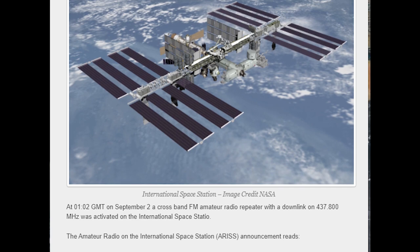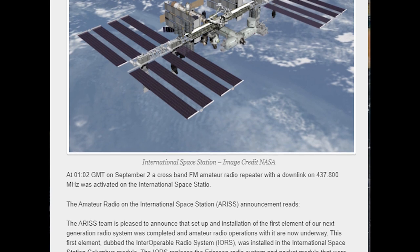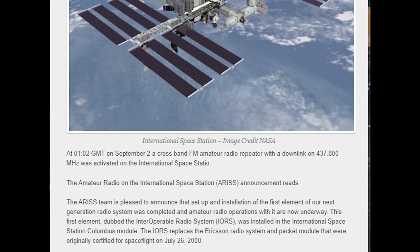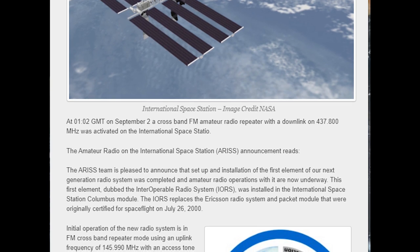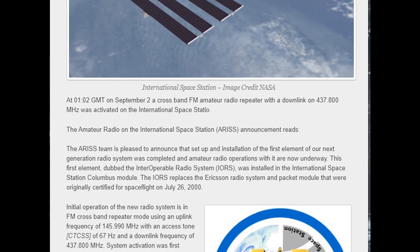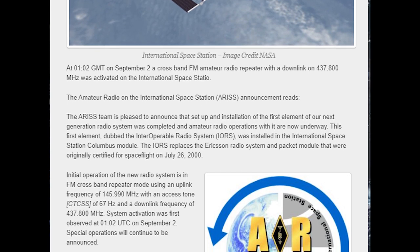Reading a bit further down, initial operation of the new radio system is in FM crossband repeater mode using an uplink frequency of 145.990 with an access CTCSS tone of 67 Hz and a downlink frequency of 437.800 MHz. System activation was first observed at 0102 UTC on September 2nd, that is 2020. Special operations will continue to be announced.